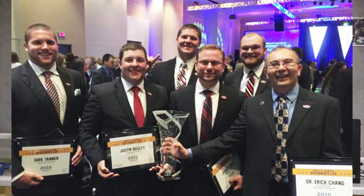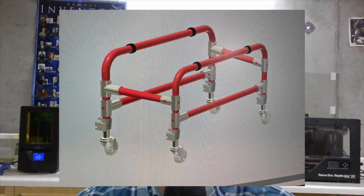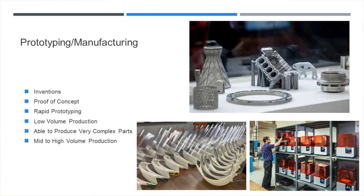Now, I have used my 3D printer for all sorts of different things, everything from printing off a prosthetic to prototyping a solar-powered wireless automated irrigation system that I actually won the Arkansas Governor's Cup with, and a dog wheelchair. I used my 3D printer to prototype that. So there have been many different times that I've been able to use my 3D printer for prototyping ideas that I have and trying to come up with new things. And we've got some clips that we look at coming up with that.